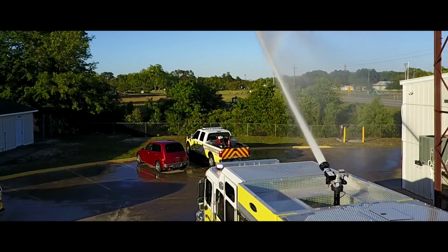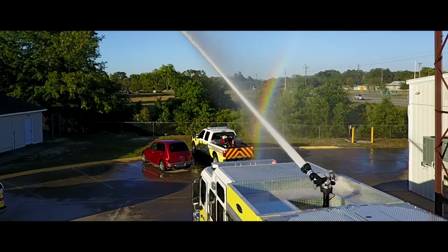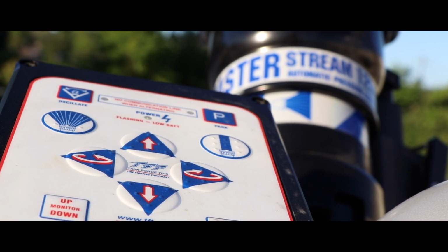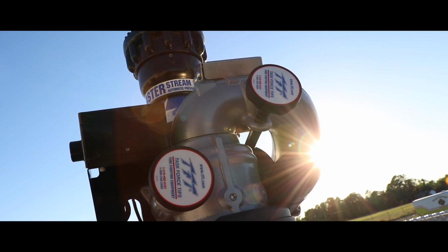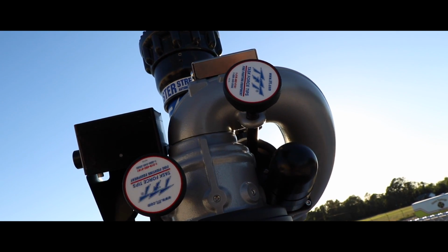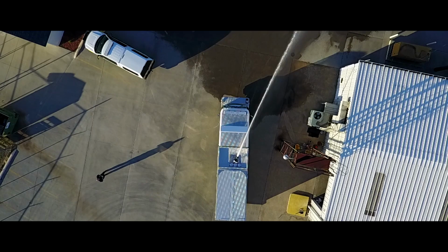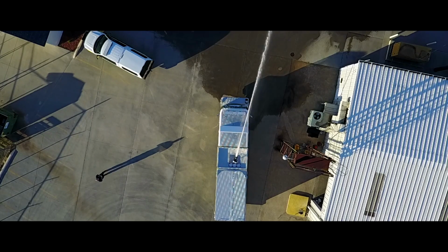One of the things we had the luxury of being able to add to the new engines is a remote control TFT deck gun. It delivers 1,250 gallons per minute. I guess the best feature about it is it has a wireless controller to it. It can be operated up to 300 feet away from the rig.